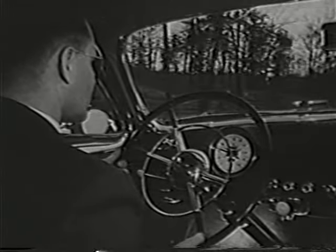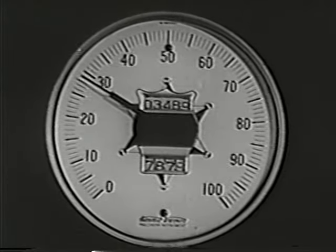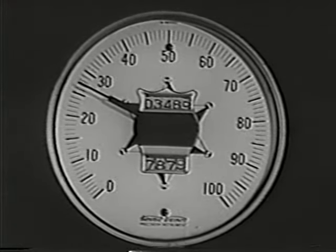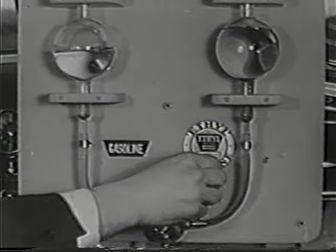We're climbing this hill running on ordinary gasoline. Listen to that knock. And see how we have to cut our speed to get rid of it? Now we're switching over to ethyl gasoline as the car continues up the hill. Is there a knock? Let's listen.